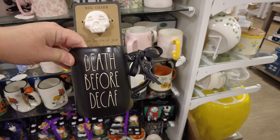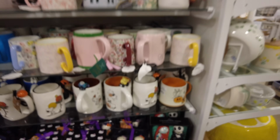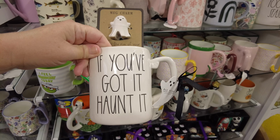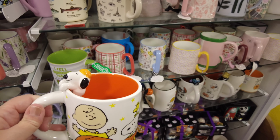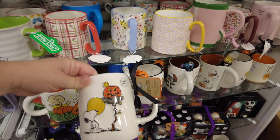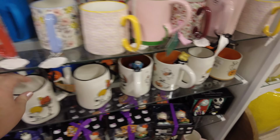Here is another Ray Dunn. This one is Death Before Decaf. So these are all Halloween ones. What else do we have in here? Charlie Brown. What else? We've got one more Ray Dunn down here. If you've got it, haunt it with the ghost. That's adorable. We've got Hello Kitty. Here is our Great Pumpkin Charlie Brown. I feel like those are the ones with the little kind of extra ceramic, like the little pumpkin right there on the side. You hand wash these. You just don't want to bang those up in the dishwasher.